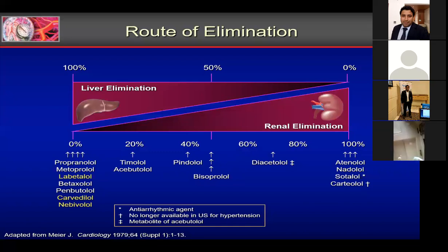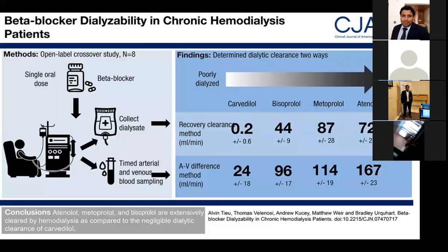So let us look at the route of elimination now. Various drugs have been listed here, with atenolol and sotalol on the complete right-hand side, which have 100% renal elimination, and propranolol, metoprolol, nebivolol, or carvedilol, which have 100% liver elimination. Bisoprolol, as I mentioned before, has an excellent effect because of its 50% elimination through the liver and 50% through the kidneys.